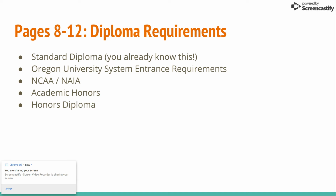On page 9, we're going to talk about the Oregon University system requirements. Those are going to be really similar to graduation requirements, but you need to have a C or higher in your core classes. It also has a requirement of 2 years of world language. And below that, you will find NCAA and NAIA college athletic requirements. You will need to reference this. Students will be responsible for the planning that's involved with that. Just want to note, if you do want to participate in athletics in college, those are the requirements found on that page there.